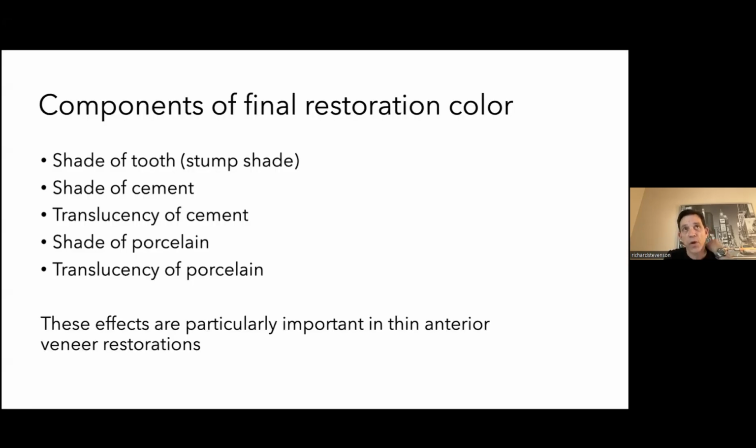Let's remember that when we go to try in veneers, we're really looking at the summation of several things. It's the shade of the stump, the prepared tooth, plus the cement, and then also the translucency of the cement. So it's not just the cement, it's how translucent it is. And not all manufacturers have the same level of translucency of the same shade. An A1 from one company is not going to be exactly the same translucency as an A1 from another company. The shade of the ceramic, and of course also the translucency of the ceramic. So when you look at what's happening, you're looking at 5 different variables.